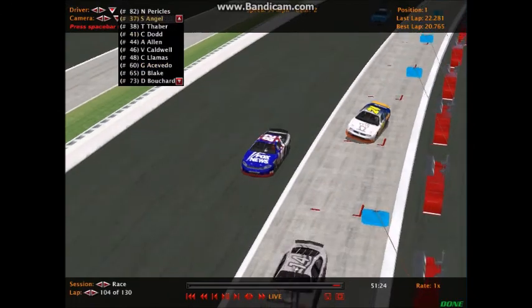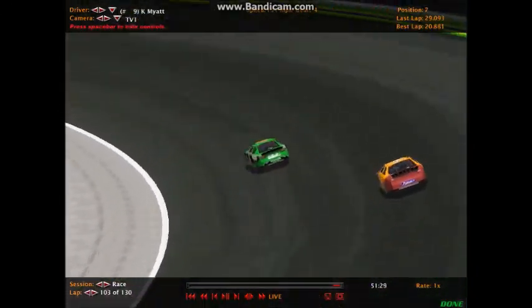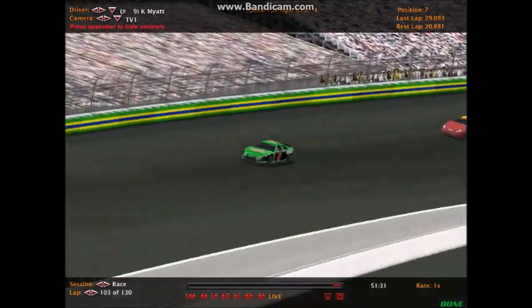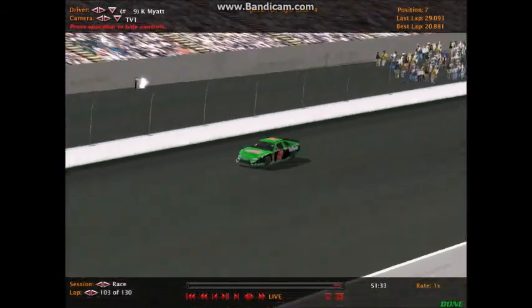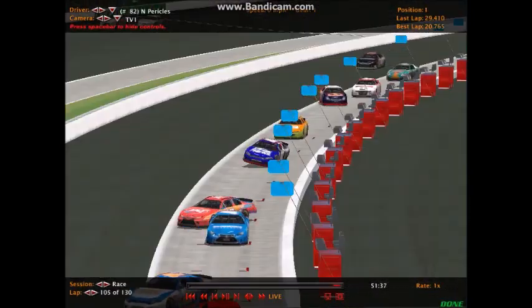So now will the 9 of Myatt be able to reel him in here? Myatt was, of course, 1 full lap down, so he's got to go around one more time. He's back on the lead lap. We're looking at Pericles now.